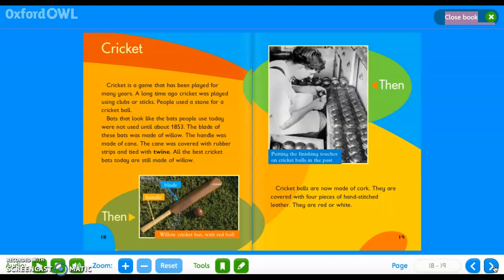Today, the best cricket bats are still made of willow. Cricket balls are now made of cork. They are covered with 4 pieces of hand-stitched leather. They are white or red.